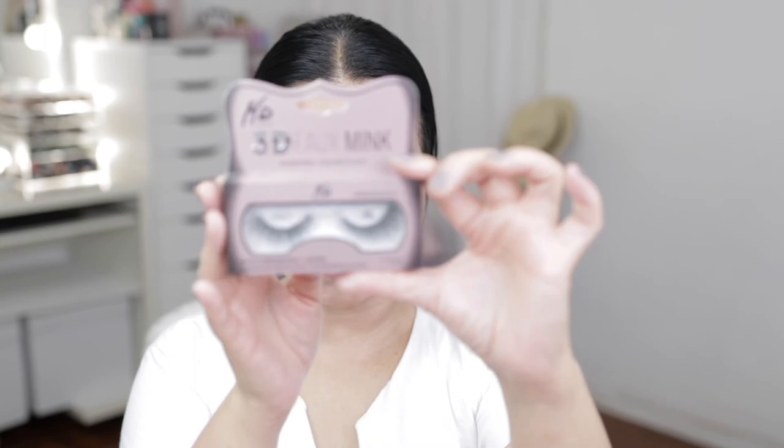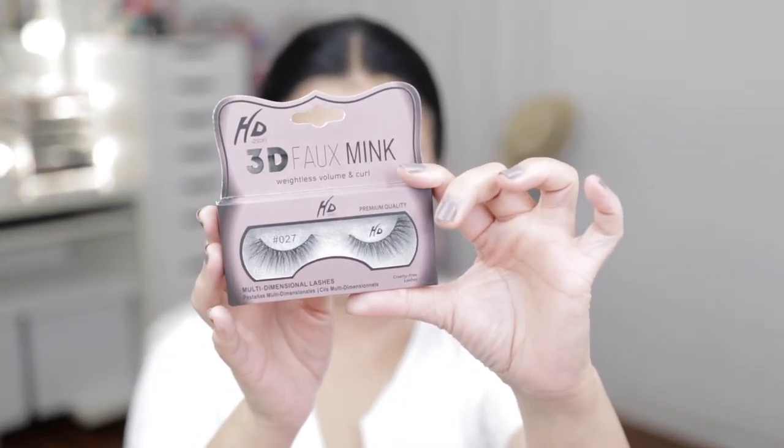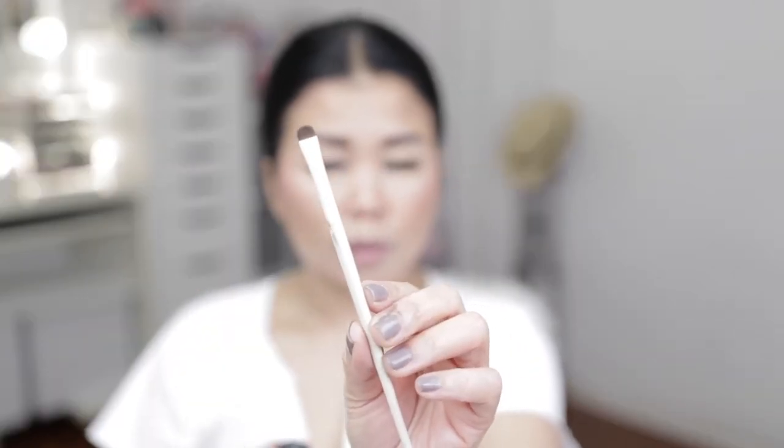So yes, I'm going to use their HD Faux Mink in style 27. I'm going to pop this on and I'll be right back. Lashes are up. Moving on with lower lashes, I'm going back in with Charlotte, and we're using the brush number 18. We're just gonna wet this using our setting spray from Milani and apply that on our lower lash line.